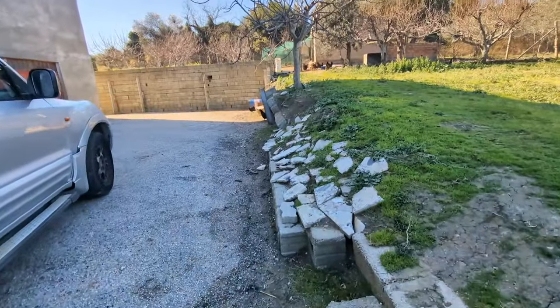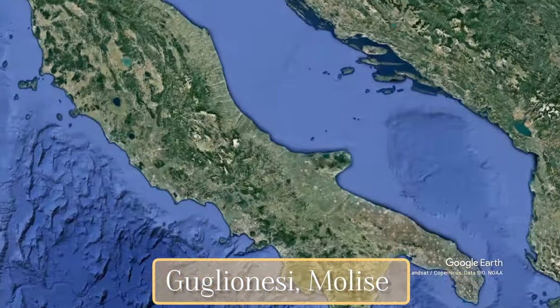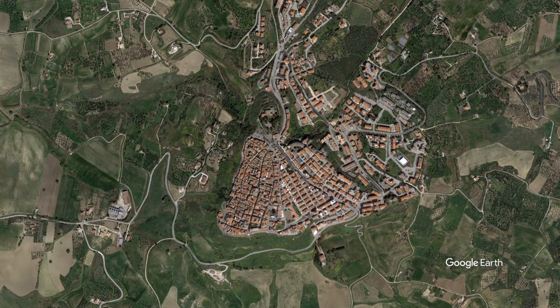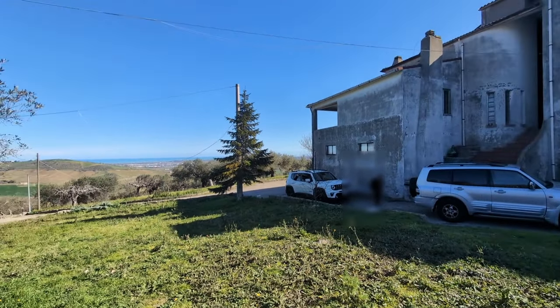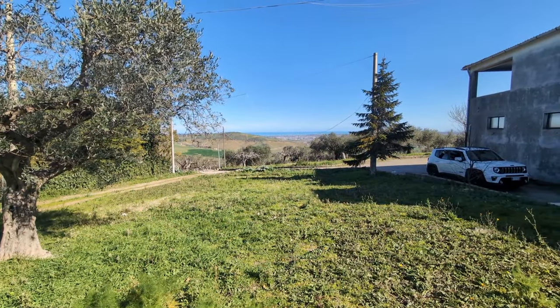We're going to be looking at a property in Guglionesi. It's actually probably 5 minutes drive from Guglionesi on one of the roads that takes you to Termoli, to the back of Termoli. The view is just crazy. Wait until you see the views from so many different points of the house.